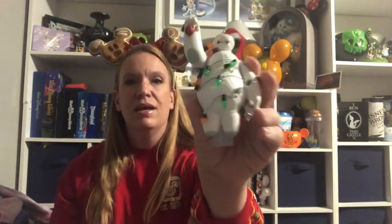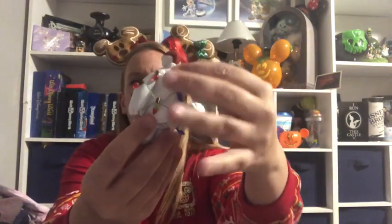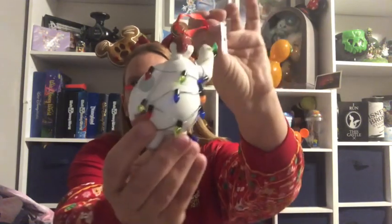And then I have a Baymax all wrapped up in the holiday lights ornament. I got this pin last year because I just thought that it was too stinking cute. And he was originally only $21.99, so it didn't bring it down very much, but it's fine. I love this ornament. I knew that it was going to be one that I wanted, so I went ahead and I got this.